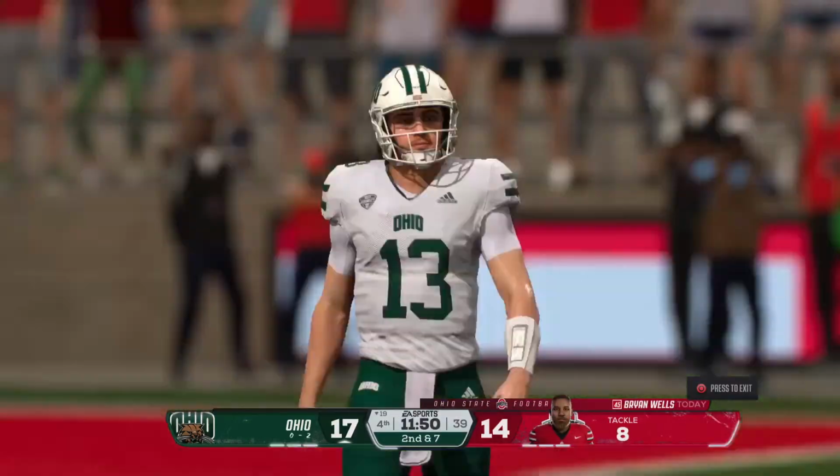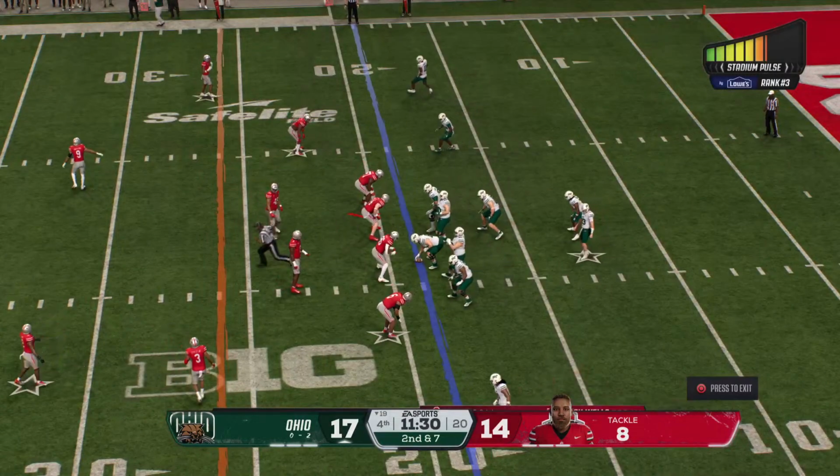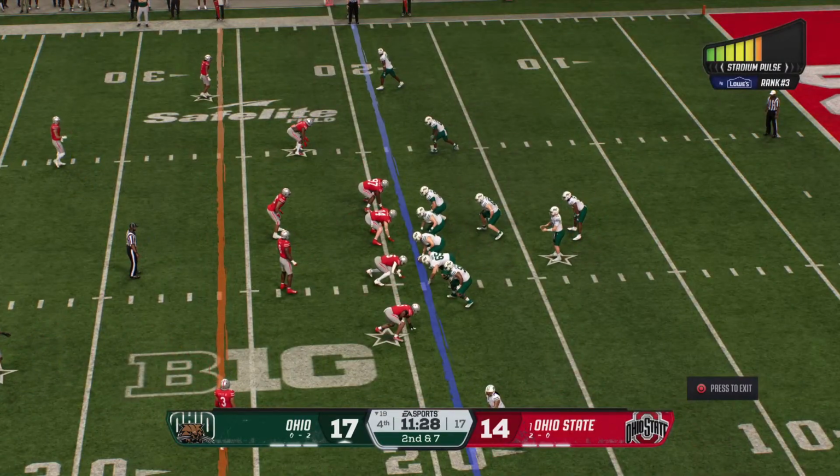Able to pick up a couple before he's dragged down at the 19. Got 3 on 1st down at 2nd and 7.